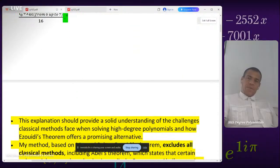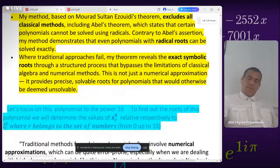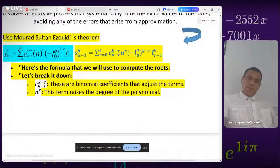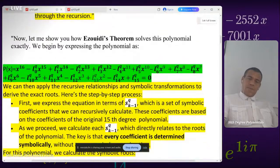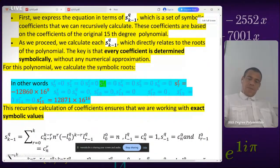Wow. Okay. That almost sounds too good to be true. Not just a better guess, but the actual precise solution. So, how does it do that? What does symbolic and recursive mean in practice here? Well, the core idea is actually quite elegant. Instead of plugging in numbers and crunching them towards an approximate decimal, Ezouidi's method treats the polynomial's parts as abstract symbols, like algebra, but maybe more fundamental.